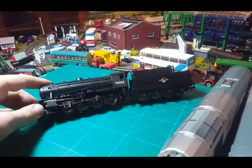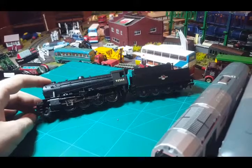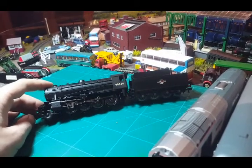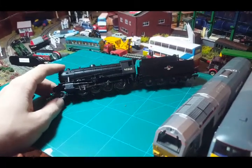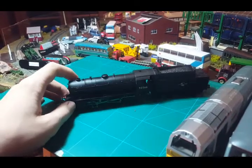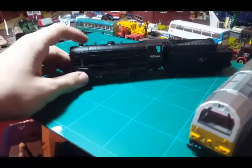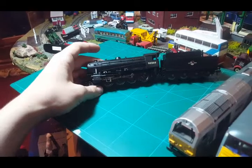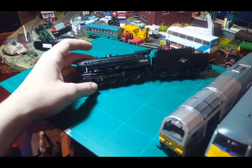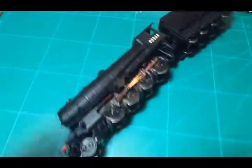So this is a Bachmann WD War Department Austerity 2-8-0 loco. Some people say these are not the prettiest locos in the world, and I'd probably agree, but I have a thing for big locos with lots of little wheels, as in 9Fs, 8Fs, 7Fs. Sorry, I have to keep cutting the camera. Anyways, so I got this. Really nice model. I do like the WD Austerities.